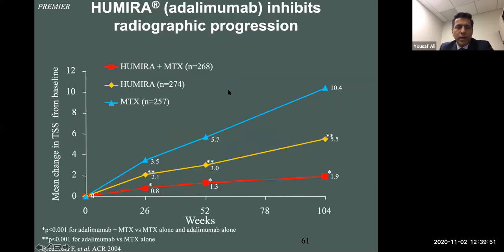Now, this is my one slide that I do have to confess was given to me by the pharmaceutical industry, the makers of Humira, AbbVie. And I put this slide up as a teaching point because those of you, particularly the residents, when they go out and practice, you're going to be given a lot of glossy paper that the reps will show you. And what this shows is radiographic progression. So the higher the number on the y-axis, the more X-ray damage there is. So this is methotrexate alone. So there's more damage, 10.4, that's methotrexate.